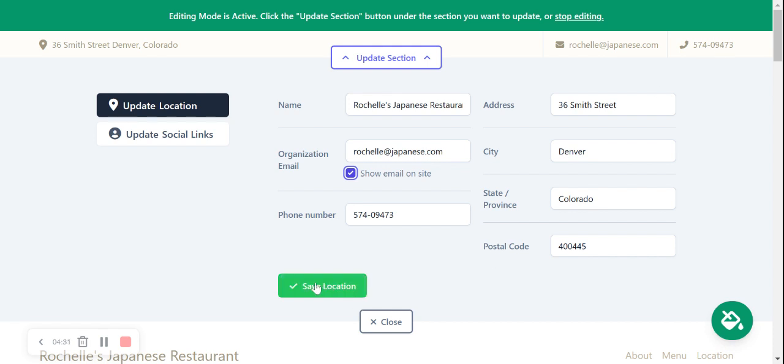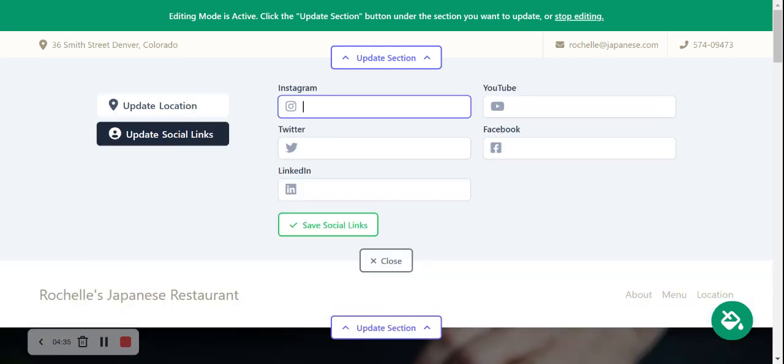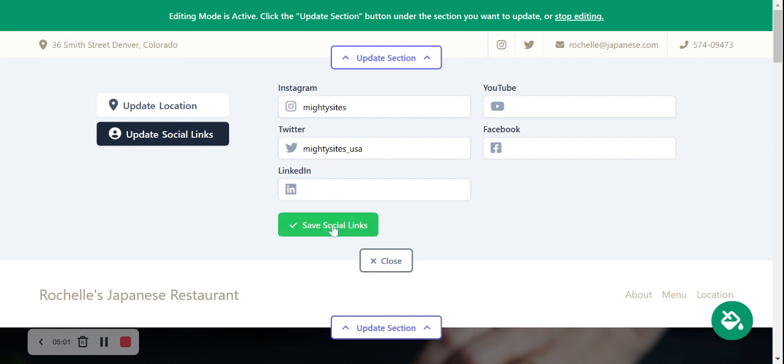Let's go ahead and make sure that's all saved and click on update social links. Now over here, I'm going to go ahead and put in our Instagram page and our Twitter page. So feel free to give us a follow and let us know how the service is working for you. We'd love to hear your feedback. There is an option for LinkedIn, YouTube, and Facebook as well. However, if there's any other social media platforms your restaurant is active on that you can't quite find over here, do let us know and we will add them.